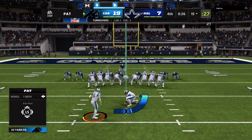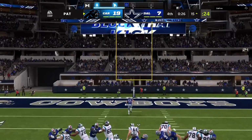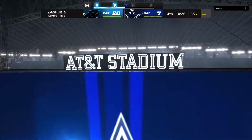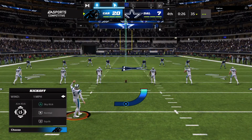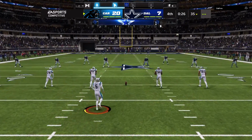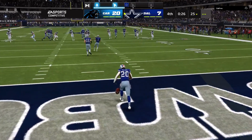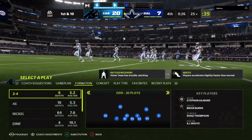Gonzalez now to add the extra point. And the lead is now 13. Makes the score Panthers 20, Cowboys 7. Zane Gonzalez sets the kickoff. Now after the touchdown, here's Gonzalez on to kick it away. This one will come out to the 25 as Pollard is going to elect not to return it.